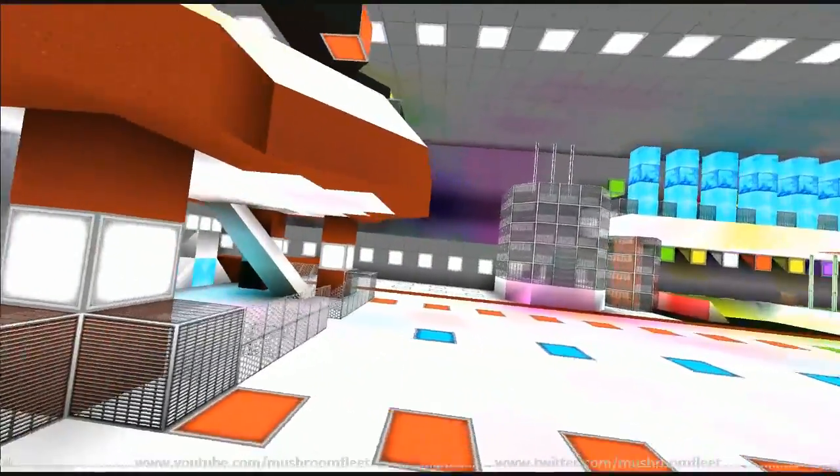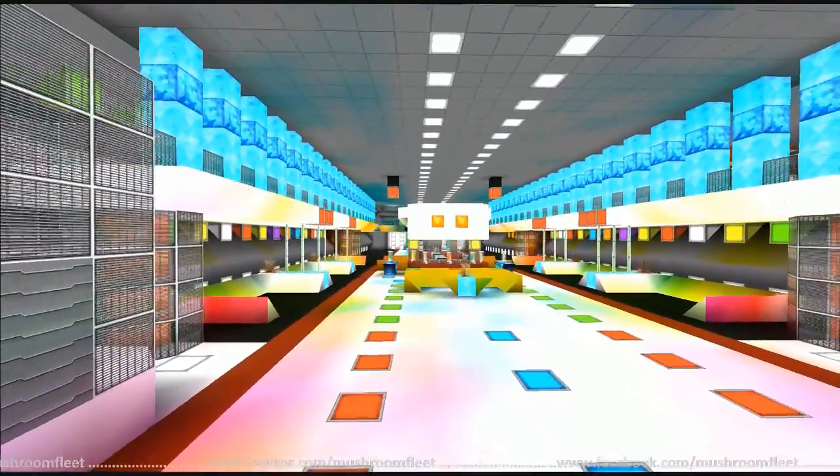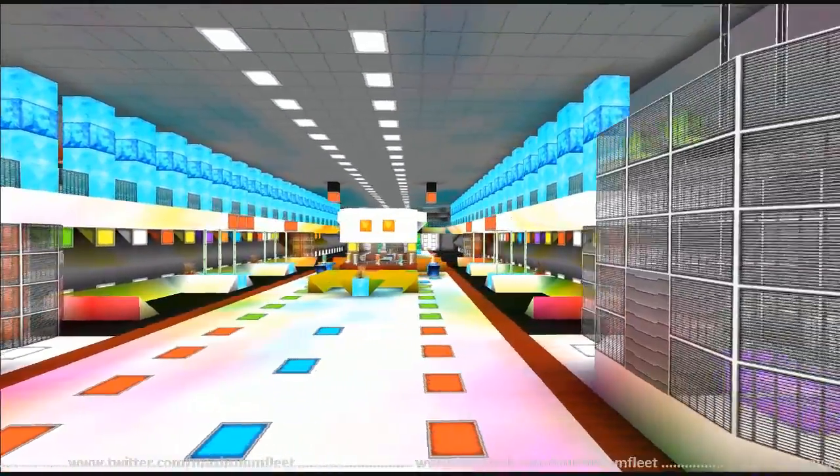I was about implementing Y holes in it, but then I realized that was actually illegal on the server, so I changed it all to weed. Yeah, that's it.